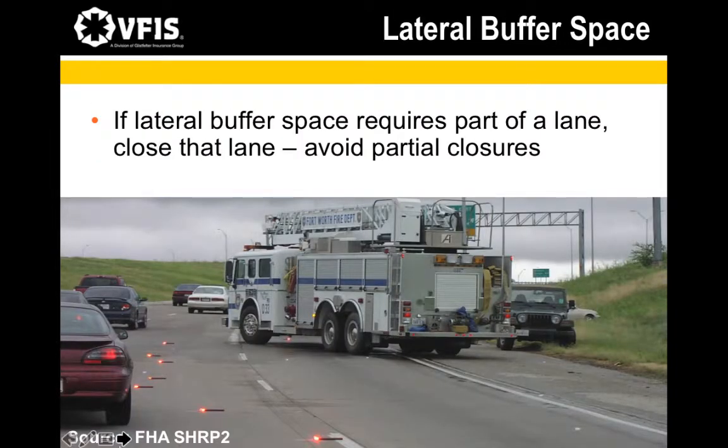Lateral buffer space is the area between the incident space and the adjacent travel lane. Lateral buffer space can be beneficial because it allows for more room for responders to work. Lateral buffer space can be accommodated through the use of lanes plus one blocking.